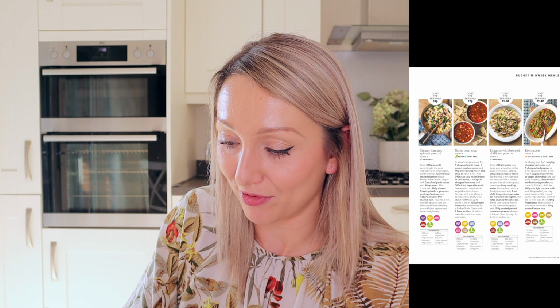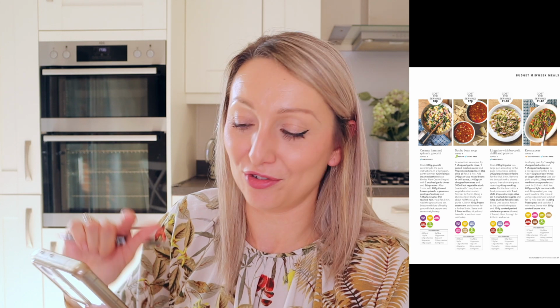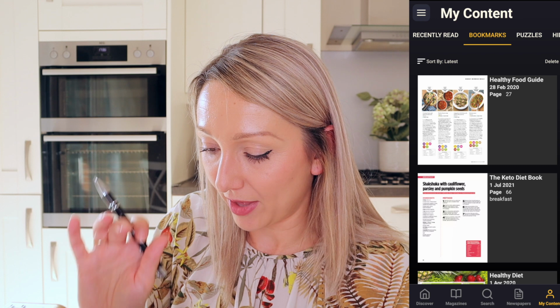What I love about this app as well is because I've bookmarked everything, when I actually go to make the meals and I want to find the recipe, rather than searching all through the internet, I can just go to my bookmarks and I can go straight to it. Super easy. So I've got about 3 meals off there.